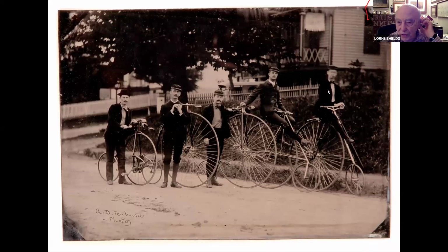This is from Nanuet, New York. This is a full plate tintype, and it has another Kangaroo, two high wheel bikes, and two bikes that they call Stars. Stars were built in Smithville, New Jersey. But it's sort of nice to get these pictures where he's relaxing. He's got his legs up on the bike.